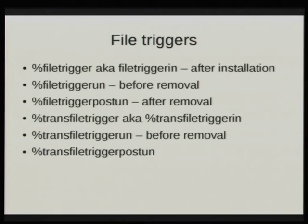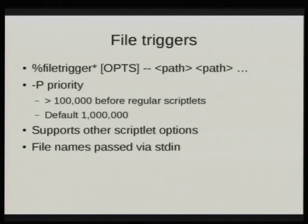So the question is, if you're executed after the transaction, how do you know what actually happened? We actually give you the list of files that are affected through the standard in, so you can read them if you're interested. If you're just updating some kind of cache, you may not be interested and just rebuild the cache.